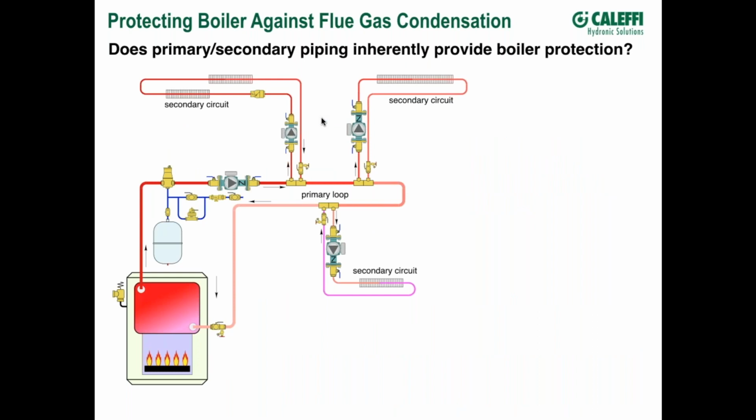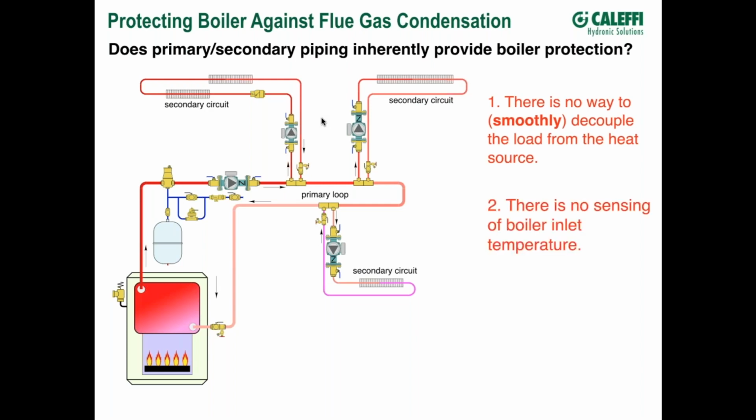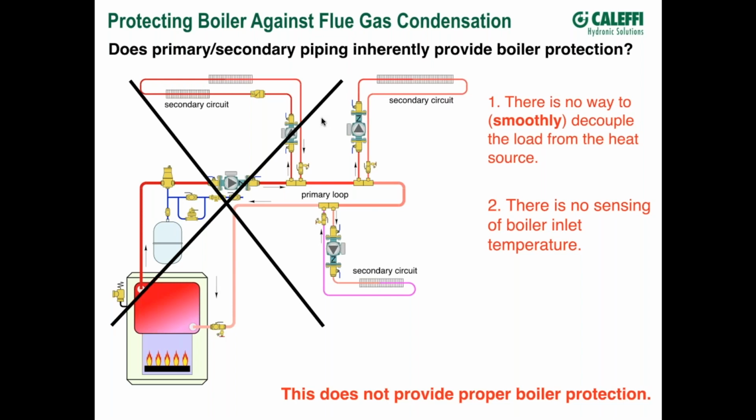Another question that comes up is, will primary secondary piping provide boiler protection? So here's a primary loop with 3 secondary loads attached to it. Ask the same questions. Is the boiler inlet temperature being measured? I don't see any sensor or any way to do that. And we don't really have any way to smoothly decouple the load. So again, both of our criteria are not being met.